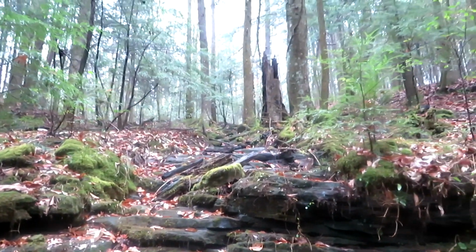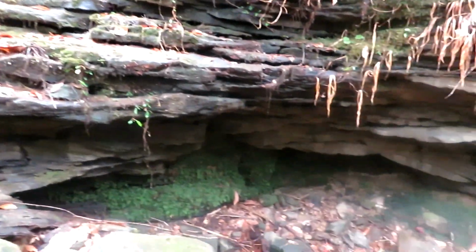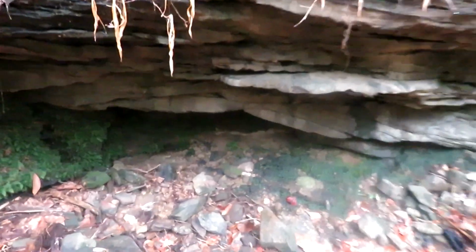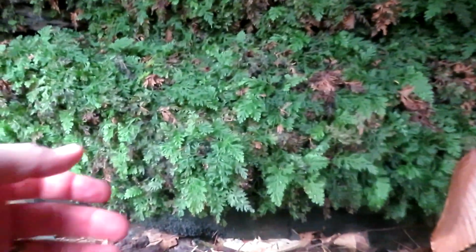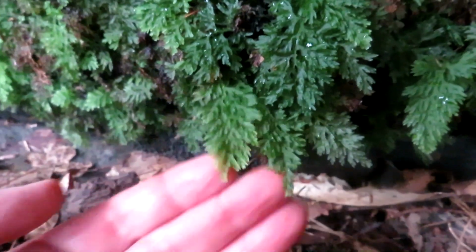Another little cascade that'd be gorgeous. Coming down, and oh, looky there. These are filmy ferns. It's the first I've seen of them. See how thin they are? You can see my finger straight through them. Oh, I love finding filmy ferns. What a nice little treat.